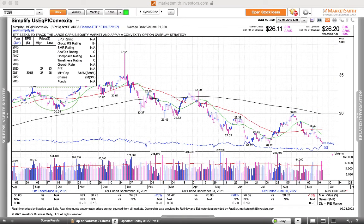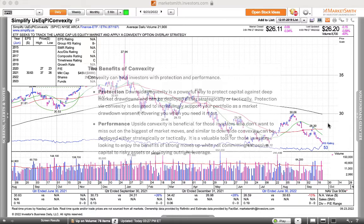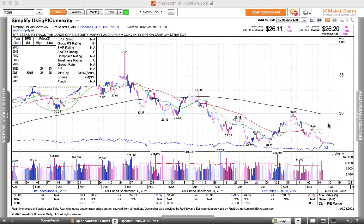The SPYC is also an ETF that seeks to track a large cap U.S. equity market and apply a convexity option overlay strategy. We can see that we're at a double bottom. Relative strength line is starting to climb. We're looking for price action to move higher next week, remembering that this is protected to a certain extent for downside moves with this convexity option overlay strategy.